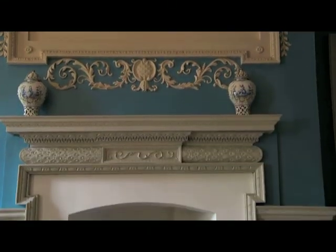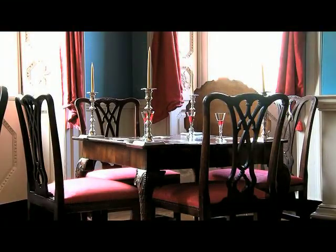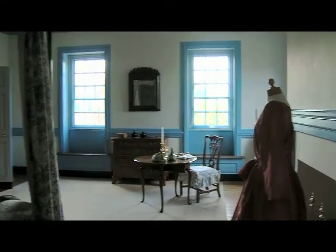So we have some items, but we've refurnished it with a few that we can find of his, but we have a number of objects that we've borrowed or that we've acquired that are of the period, that bring you to life in a home that is here in the second half of the 18th century.